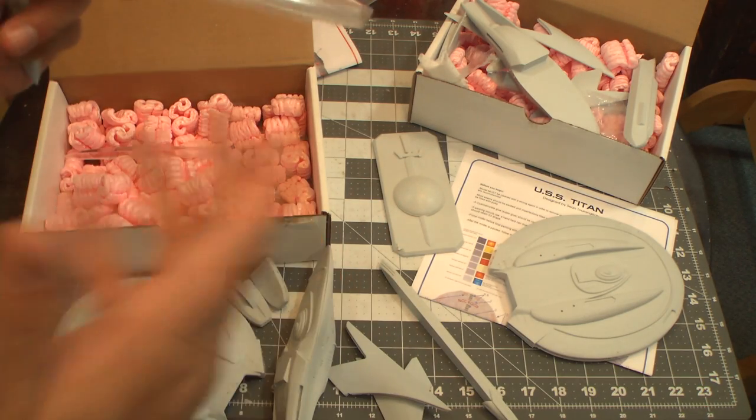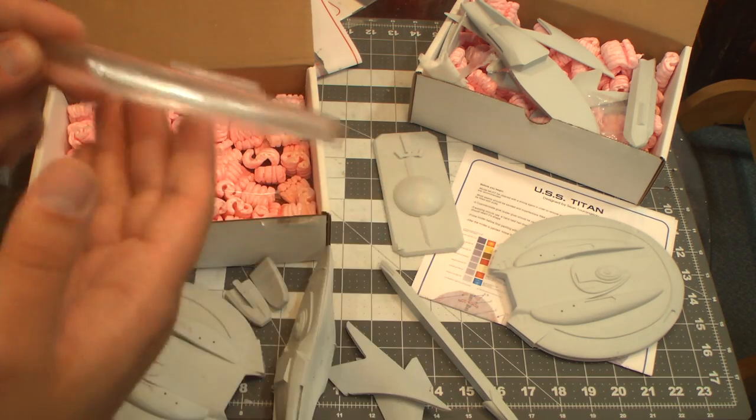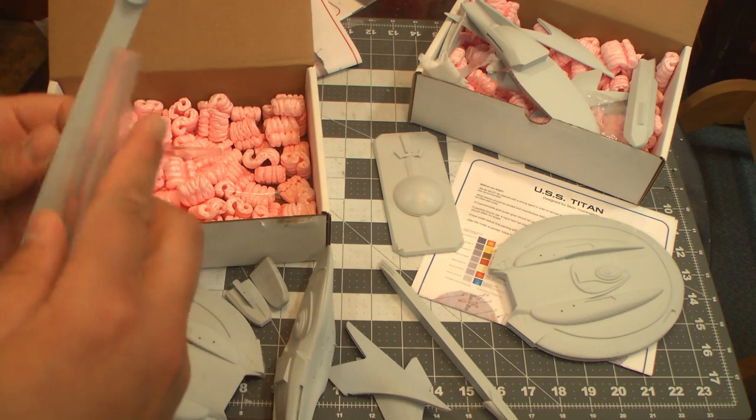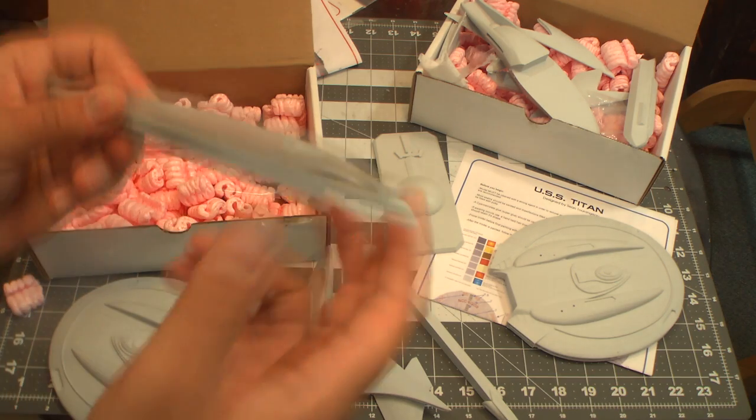I'm not sure, like I said, with the regular Titan, if we want to do copper. I guess I could do copper and then blue underneath or something like that, and frosted and red underneath. I don't know. Something like that. We'll see. But very Enterprise-y now.